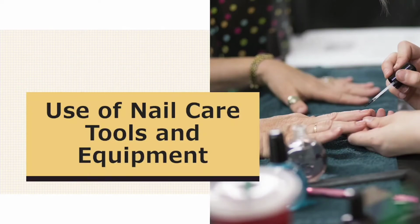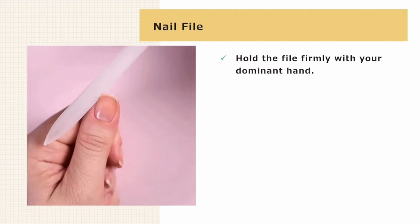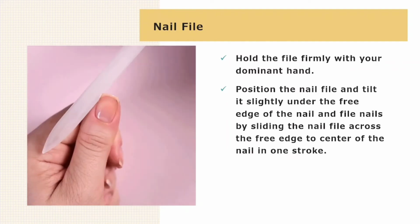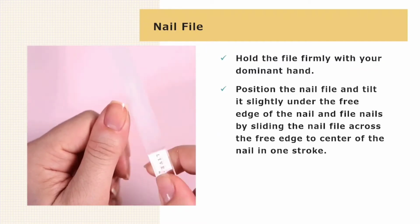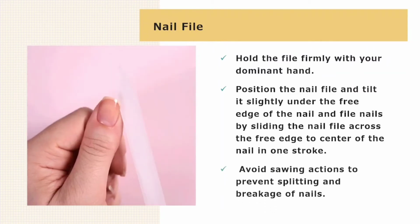Use of nail care tools and equipment. The number one tool is nail file. Use of nail file. First, hold the file firmly with your dominant hand. Position the nail file and tilt it slightly under the free edge of the nail and file nails by sliding the nail file across the free edge to the center of the nail in one stroke. Avoid sawing actions to prevent splitting and breakage of nails.